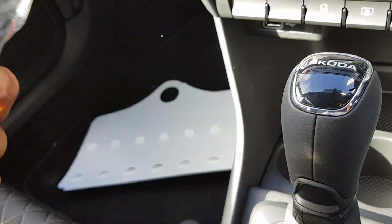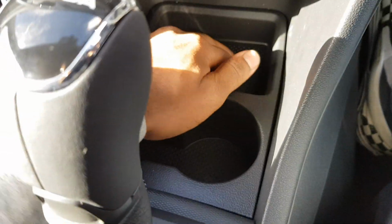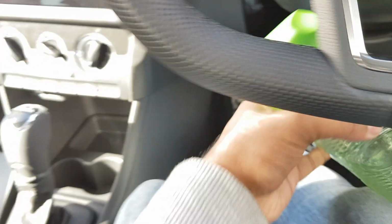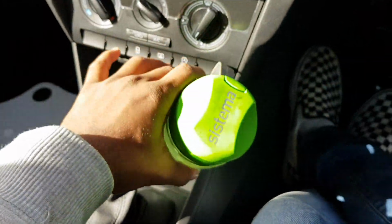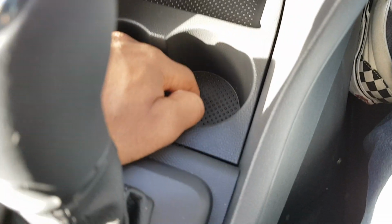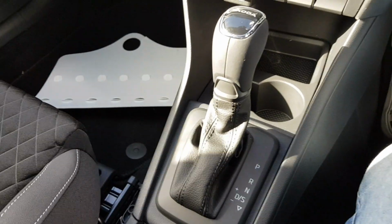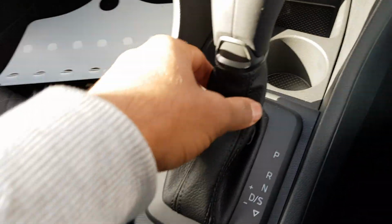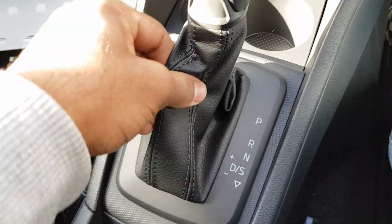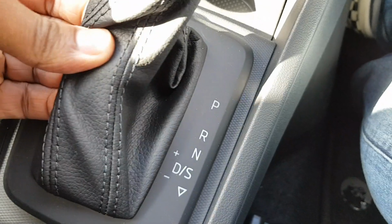Got a cigarette butt tray there, padded. Obviously this doesn't fit, the size of it's not a very good example, but you've got plenty of storage to put large bottles there, which is actually quite good. It's also good for little coffee cups. It's padded too, plastic, texturized, and it is good for preventing the coffee cup from going everywhere. So yeah, leather shift boot, also very good with some grey stitching, very subtle.